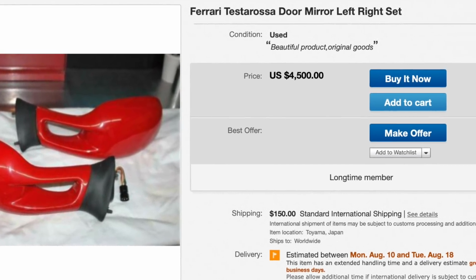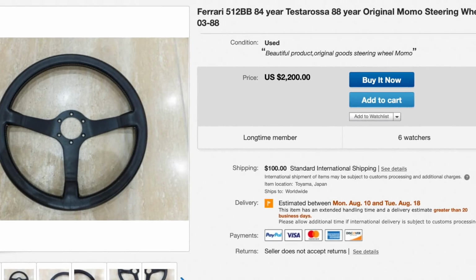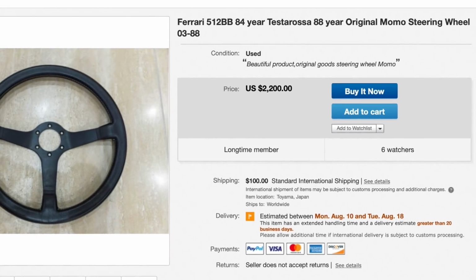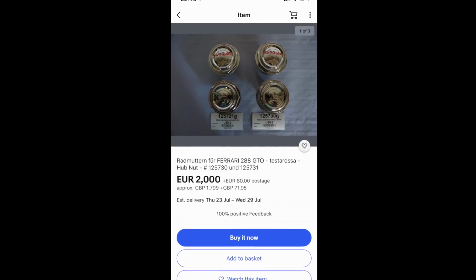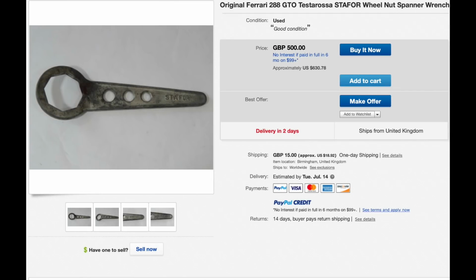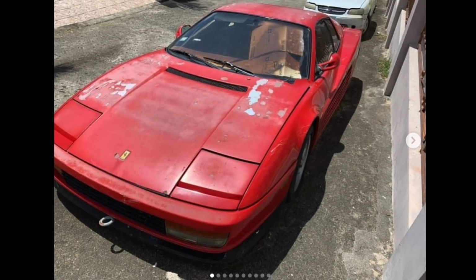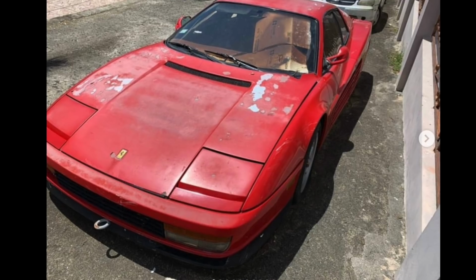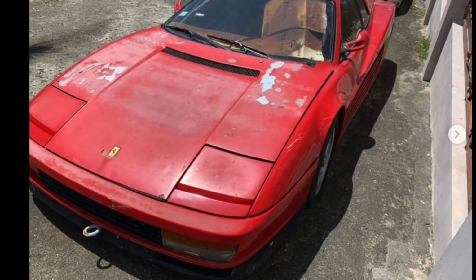Everything on this car is expensive, which is why having the car complete is a huge bonus. Just look at some of these examples. A single wheel, £2,000. A set of wheel nuts, another £2,000. Just the wheel wrench alone that we saw in the front of that car, £500. So really at 30,000, to summarize, you already have parts worth more than the asking alone. So you really can't lose with this one.